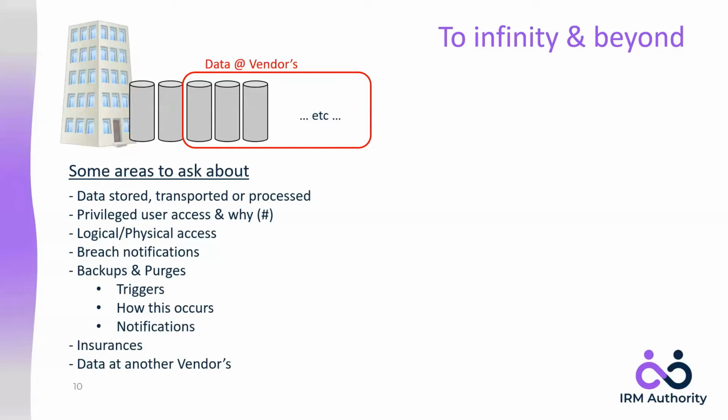Breach notifications are actually really important, because some contracts that I personally have read say we don't have to notify you of a breach unless 6 months goes by, right? GDPR says 72 hours. So you have to make sure to carefully ask these questions as part of your questionnaires. The last bullet here is pretty important, right?